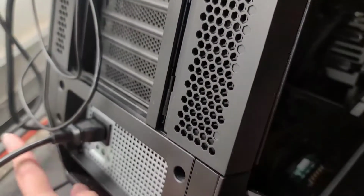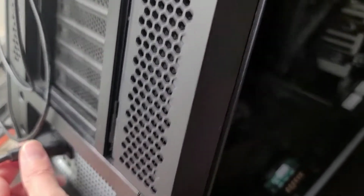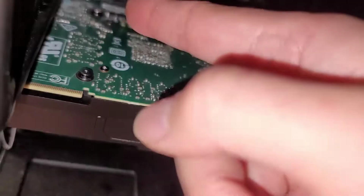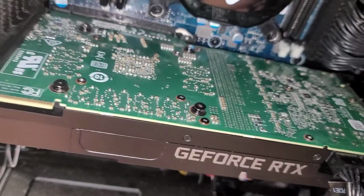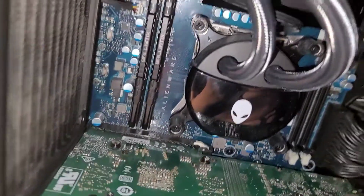Alright. If you want to be extra safe, you can also unplug this and then press and hold the power button for about 15 seconds before installing the RAM. Because if you're clumsy and you drop something on here, you can damage your computer. So yeah, if you want to be extra safe, I recommend doing that.